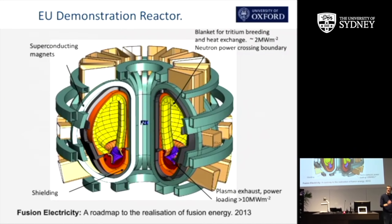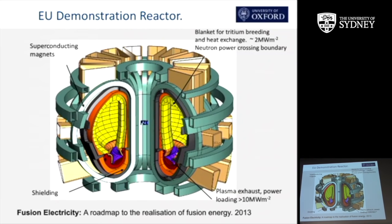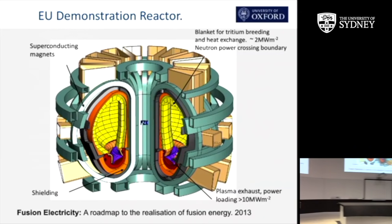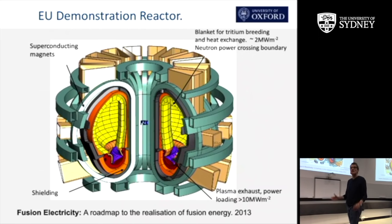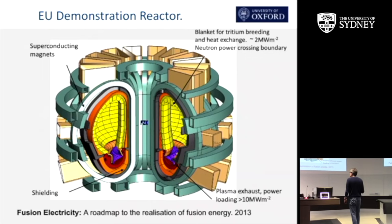My view, personally, is that before we go to actually build an electricity-producing device, we've got to have some ideas that will bring down the cost and scale. These things are phenomenally large. They may cost us 25, 30 billion a pop to build. And I think that that's too expensive, and we need more ideas from people like you.